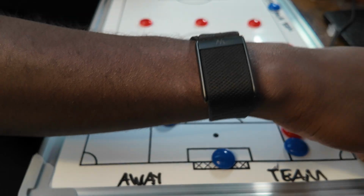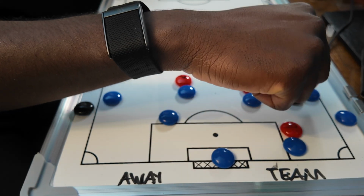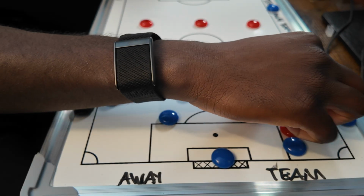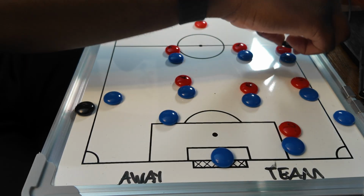Now what I mean by the second ball is essentially the first ball will be the first throw from the right back to wherever he plays it. Let's say he plays it out to the right centre mid here. The second ball is what happens next. Is he going to go back to the right back? Is he going to try and go to the centre mid? Is he going to try to play forward to the number 9 or to one of the wingers? And with that comes the box of death.